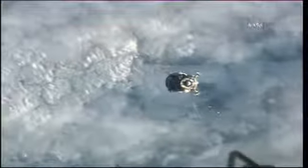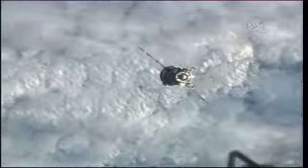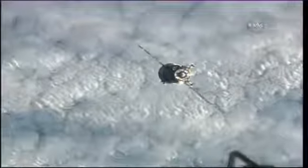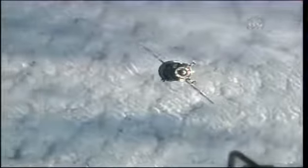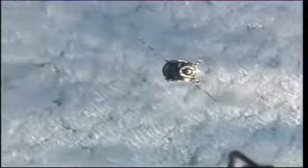Mode. Yes, let's try it once again. 160, скорость 0,9. The range is 160, range rate 0.9. The docking interface is in the center of the screen. Принято. Copy. Дальность 150, скорость 0,75. The range is 150, range rate 0.75.